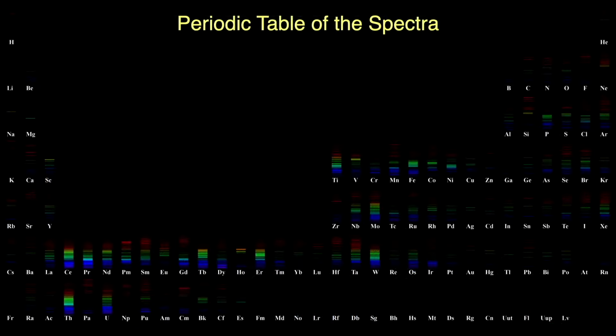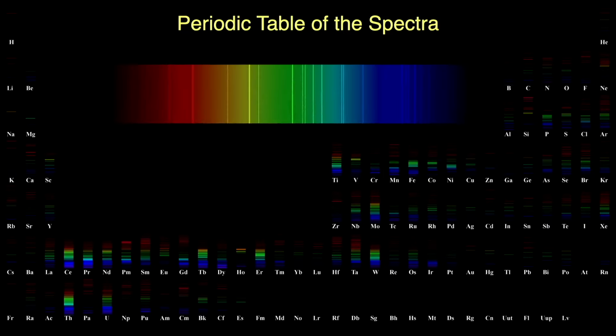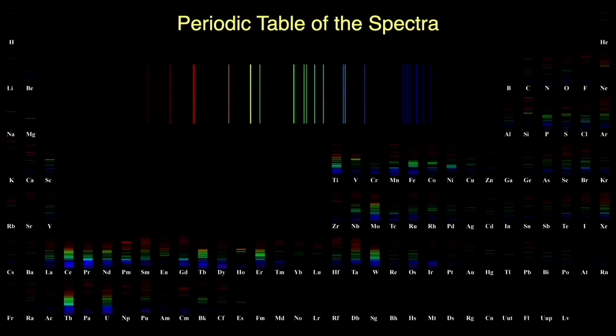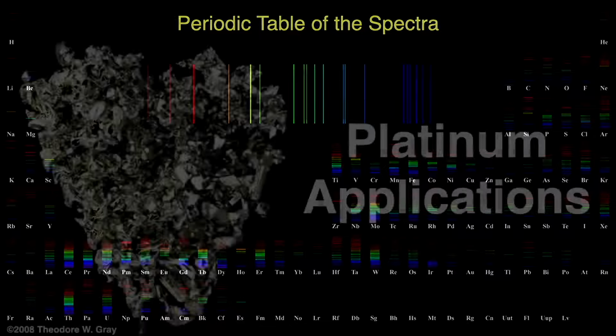Here's the periodic table of the spectra. If you excite atoms, they give off specific colors of light. Platinum has a moderately complex set of emission lines across the spectrum. If I increase the contrast to remove the background, you can see these colors more plainly. These emission colors uniquely identify the element as platinum to scientists. No other element gives off this set of colors.